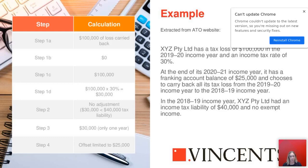The final step as part of step 1 is we need to multiply the loss that we're carrying back by the tax rate of the income year in which the loss was made. Now, this example is pretty simple. They said the income tax rate was 30%. So we multiply 100,000 by 30% to get 30,000. So in the end, our step one amount will be the 30,000. If you're carrying back more than 1 year of tax losses to the same early income tax year, you will need to do all of these step one amounts for each loss year being carried back and add them together. So if I was carrying back both 2020 losses and 2021 losses to 2019, I would do step one for both and then add them together.